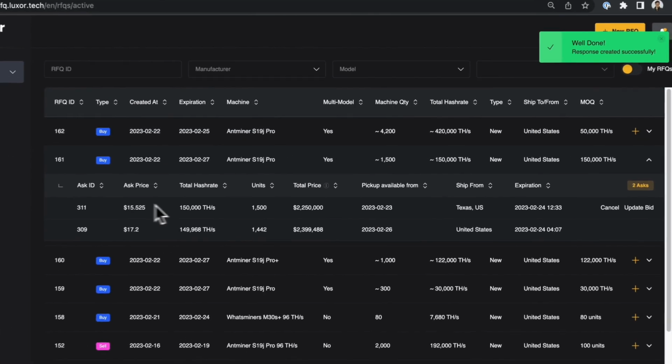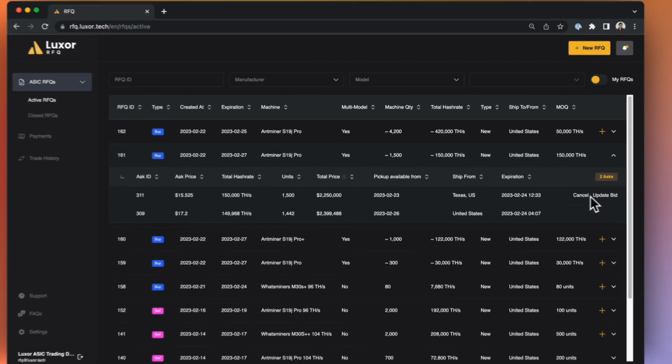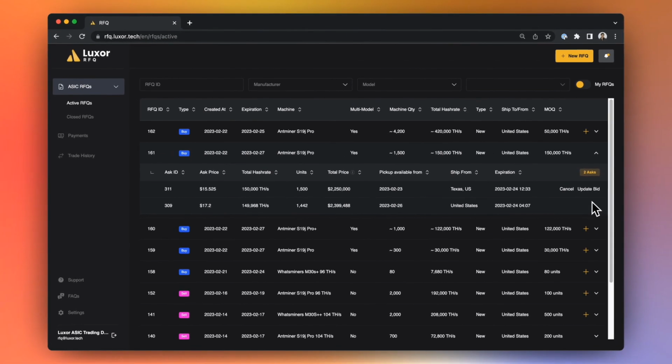RFQ. Once you submit the answer, the other side of this RFQ, in this case the buyer, will be able to see your offer, your ask price, and you can also either cancel or update your bid as you see other buyers and sellers competing for pricing.